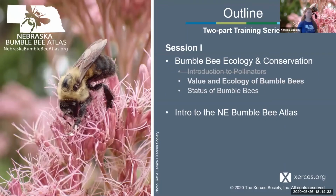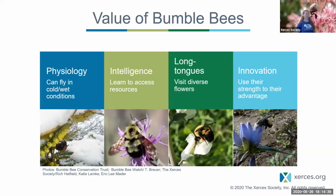So now we're going to move into the value and ecology of bumblebees. And when we focus in, bumblebees are quite a unique pollinator for a few different reasons. And one of them is their physiology. They're a relatively large group of bees. And this allows them to fly in colder and wetter conditions. They're also pretty intelligent, regardless of their small size. And I'll show a video of that later. And bumblebees have long tongues compared to some of our other bees. So this allows them to pollinate a wider variety of flowers. And having their large size, they're also a rather innovative species that allows them to use their strength to get what they want sometimes with flowers.